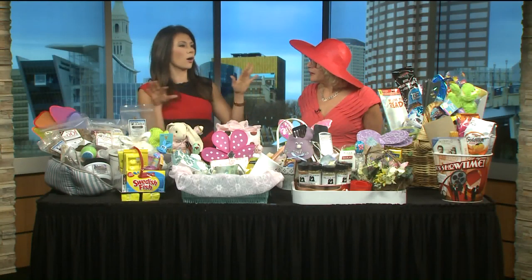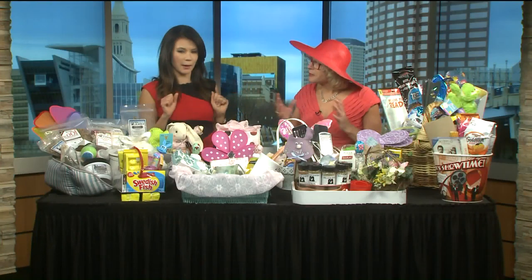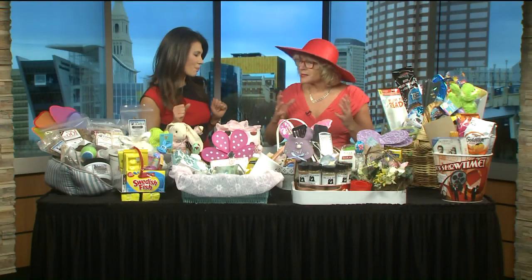I want to make sure we get to all these baskets because they're so fantastic. Because the variety is, it just doesn't have to be about candy. Right. But let's start with the candy first. It's sometimes hard to find the ideas if you don't want to go with candy. Exactly. But one thing we shouldn't forget is our pets.